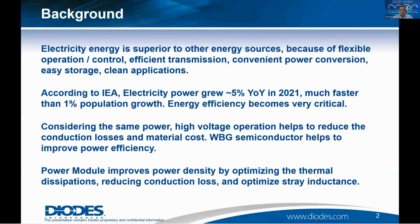The background is, I think, the energy. Electrical energy is superior to other energies. So we see the growth of electrical energy faster. Last year, it grew about 5%, a lot faster than our population. So this is a little bit alarming. So we think energy efficiency becomes very critical in the future.